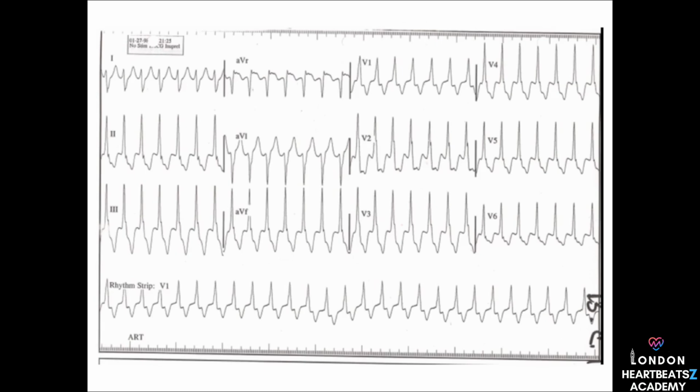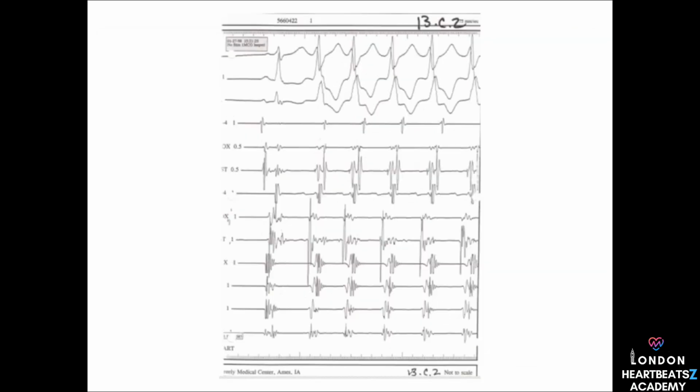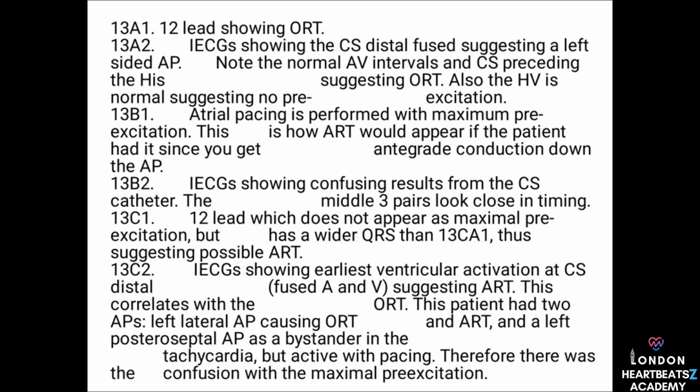Right. Now, figure 13C2, those are the intracardiac electrograms, and we see the earliest ventricular activation is at the distal coronary sinus, where the atrial and ventricular signals are fused together. That confirms we've got ART, and it matches up with the orthodromic AVRT. So this patient has two accessory pathways. Exactly. They have a left lateral accessory pathway that's causing both the orthodromic AVRT and the RT, and they also have a left posteroseptal accessory pathway. That one wasn't active during the tachycardia, but it showed up during the pacing. Wow, two for the price of one. It's incredible how we can uncover all these hidden pathways.